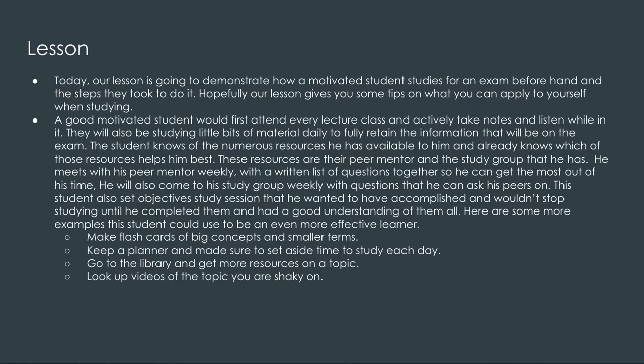So here are some more examples the student could use to be an even more effective learner. He can first make flashcards on the big concepts and smaller terms. It's always good to make cards not only on the smaller terms but also on the big concepts, because if you don't, you're just going to be clueless on what the smaller terms relate to overall. Memorizing just random terms really doesn't help you. You have to have the big picture idea for a lot of classes.